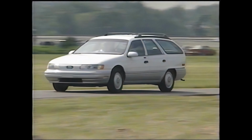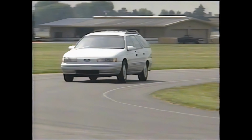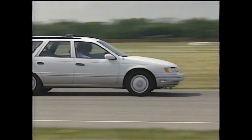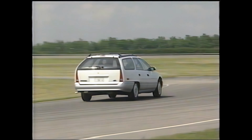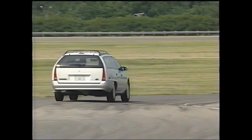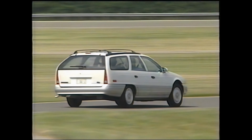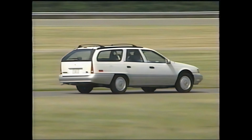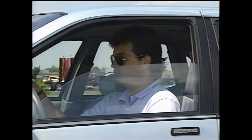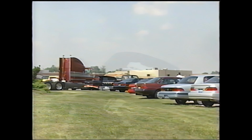LX models also receive new cloth bucket seats with console as standard equipment for 92. Split bench seats may still be substituted, however. Yet the most significant interior improvements are difficult to detect, but they add substantially to both driver and passenger convenience and safety. First, the new one-touch-down driver-side power window is included with the power window option for added convenience.